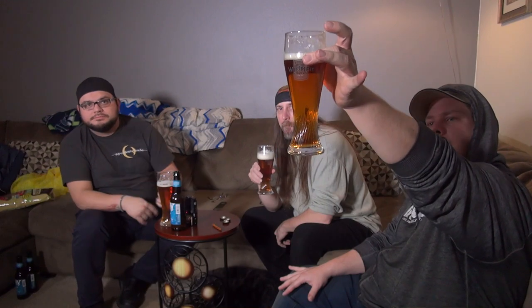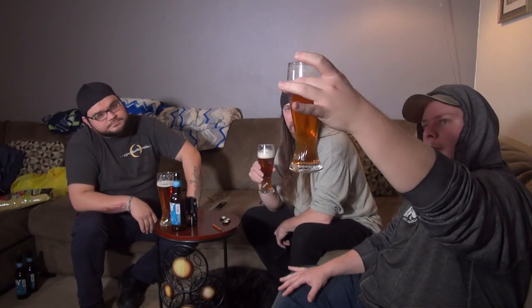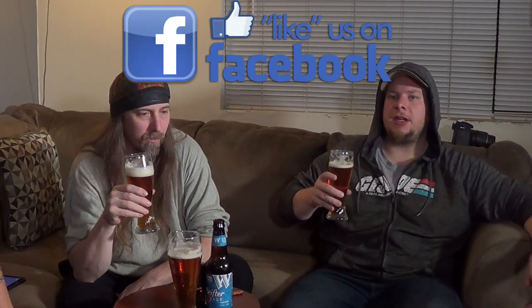Well, the taste makes up for the lack of the odor. Yeah. Wow. It is nice and crisp and clear. Yep. So it's filtered. Yeah, it's filtered. But the taste to it, it's a pale, but it's not as palely overpowering as you're going to get with most pales.